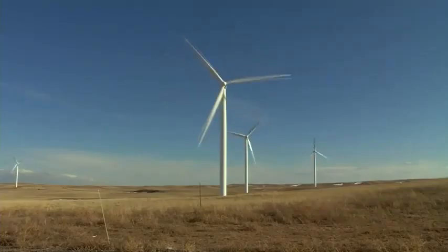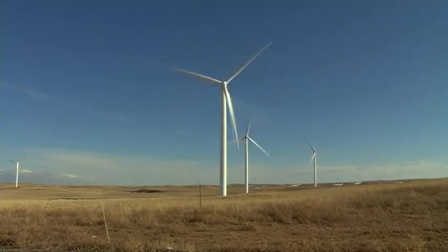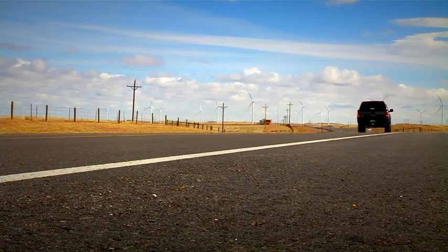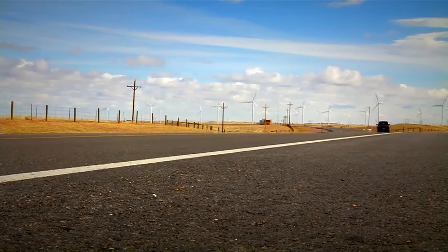Now what's really cool is that even a small wind farm like this one in Wyoming can generate enough electricity to power more than 9,000 homes. And larger farms can provide much more clean energy for our homes and businesses.